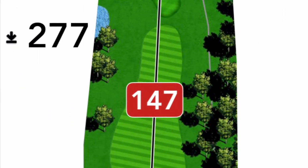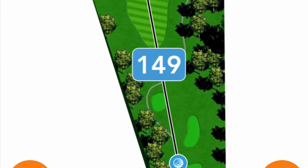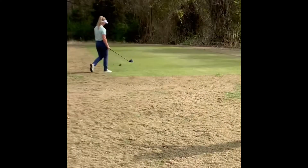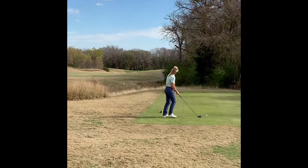Number 1 is a 284-yard par 4. I hit a driver about 245 yards down the fairway, about 30 to 40 yards out. I hit a sand wedge on my second shot onto the green about 10 feet below the hole. From there, I left the first putt short and tapped in for par.